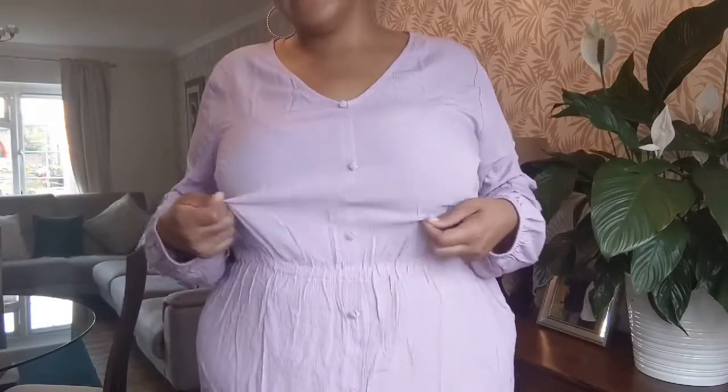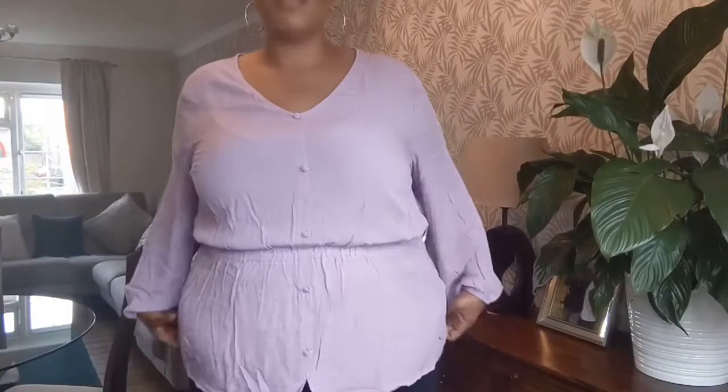I don't normally go for purple, pinks, lilacs, but again, this is quite surprising. It's a top that I wouldn't really go for style-wise, actually. Yeah, style-wise and colour, but it is really nice. I think this would look lovely with a nice pair of jeans, and it's not too tight around my tummy area. So yeah, this is the purple or lilac peplum style blouse.